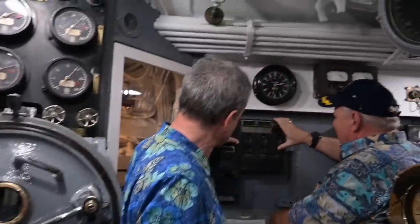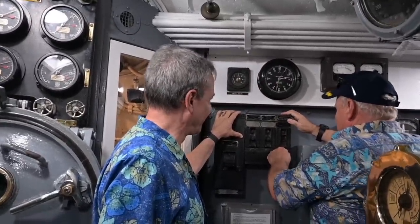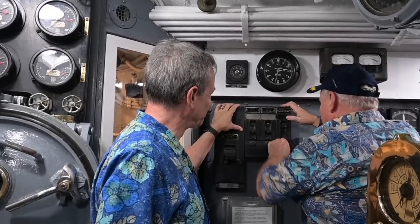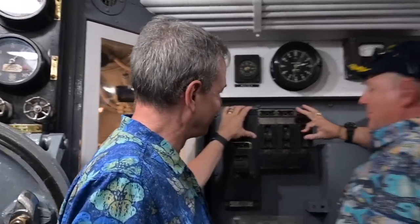So these breakers are DC. There's no power in here, so we have people operating these all the time. But these breakers had a mechanical lock to lock them open.